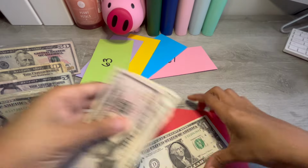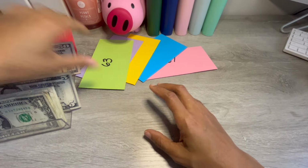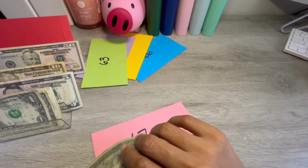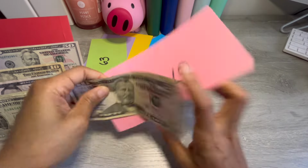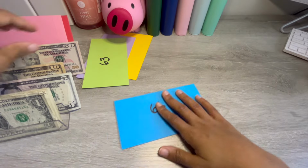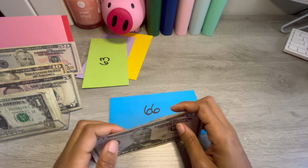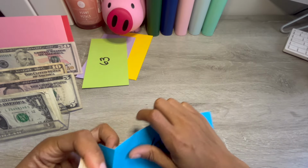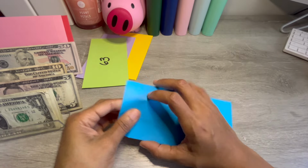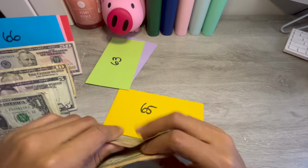Oh, wait, what did I do? Okay, so 68 is done. 67, 60, 65, 66, and 67. And with the way work has been going, I feel like overtime is coming back up soon. So I'll be able to hopefully do more here and with the debt. So 66 into 66. 65, 50, 60, and 65.